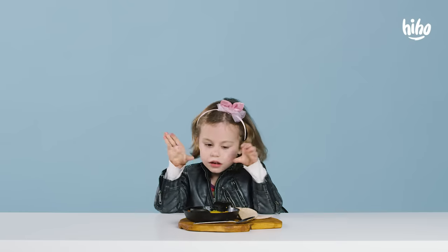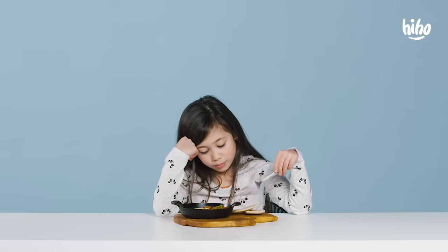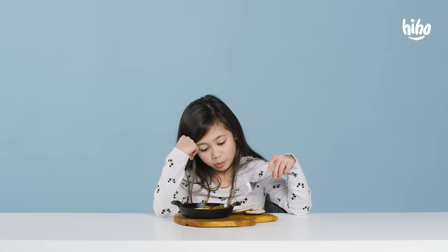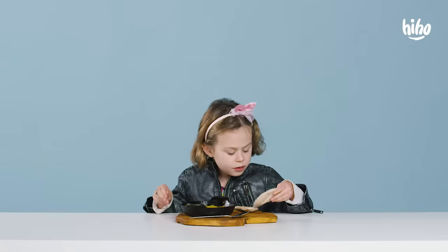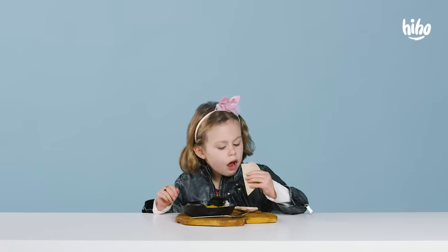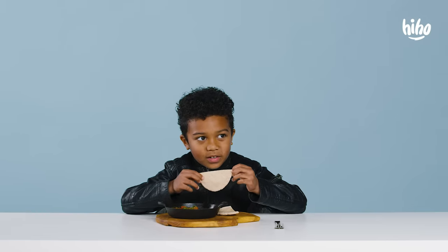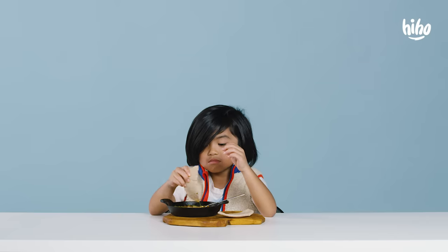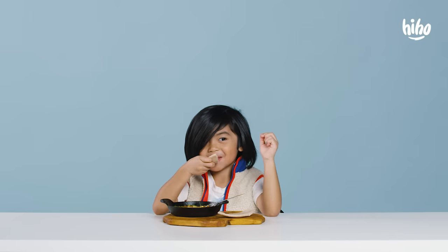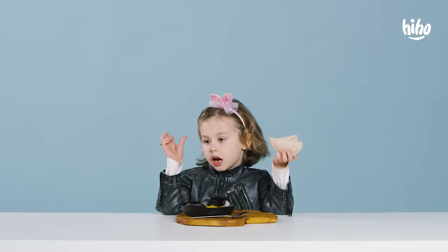And open. Egg, tomato sauce, bread. Am I correct? You're correct. What is this? Bread, right? That's pita bread. Pita bread. Tastes like maybe taco food.